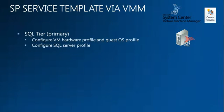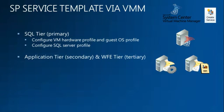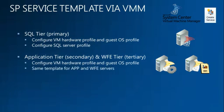In the tier, we configure the VM hardware profile that we want to assign to it, and we configure the guest OS profile that Adam showed us earlier. And we also configure the SQL server profile to match up with the prepared instance that we did before the sysprep. On the application tier server side, all we need to do is, again, deal with the hardware profile and the guest OS. We can use the same template for the application server and the web front end.